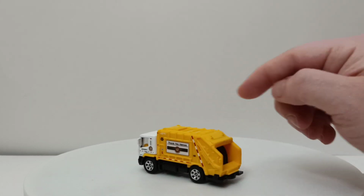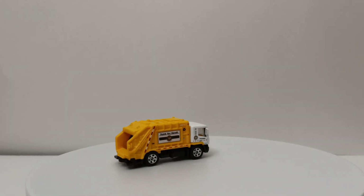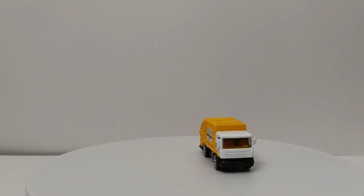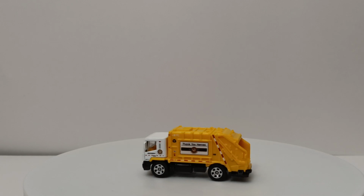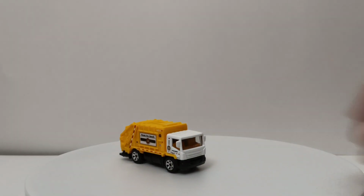You have your DOT striping, which adds a lot of detail to it. The black part is your trash compactor. That has been represented well. It reads, "Thank you, Heroes" on the side. Again, Matchbox on the door. Nice detail on this truck. The choice of colors, again, pretty appropriate, although perhaps a white cab and a green trash body would have been a little bit more realistic in the waste management colors.